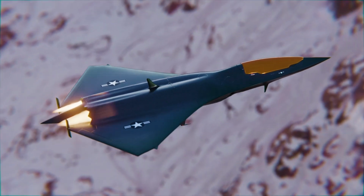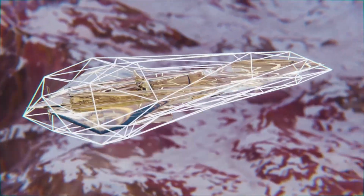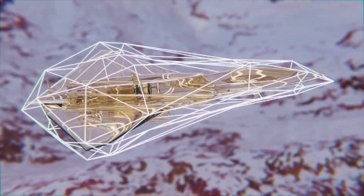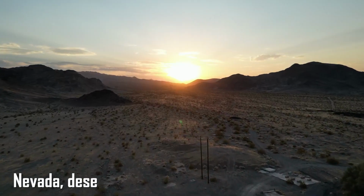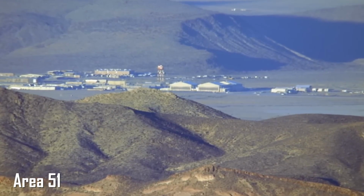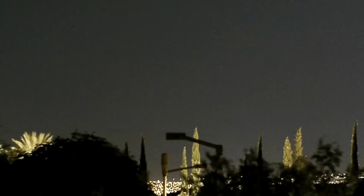It's also said that both the TR3B and the B-2 have technology that allows them to glide through the air with minimal aerodynamic effort. And there are reports that both aircraft were tested in the Nevada desert, near Area 51. This location is well known as a primary testing ground for the most secretive U.S. developments. Here's another interesting coincidence. Both aircraft began testing around the same period.